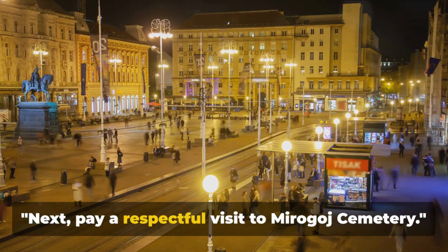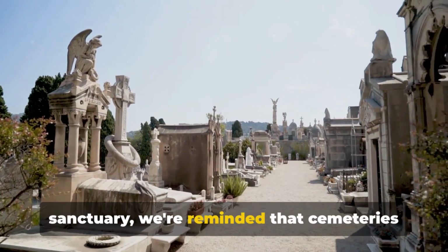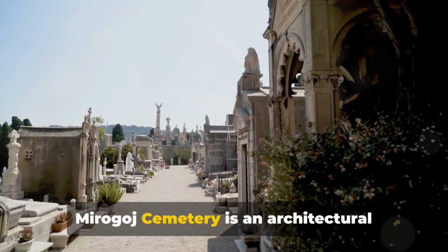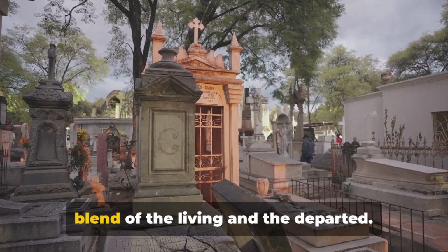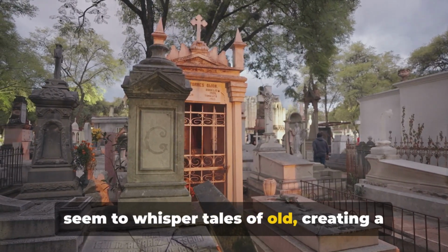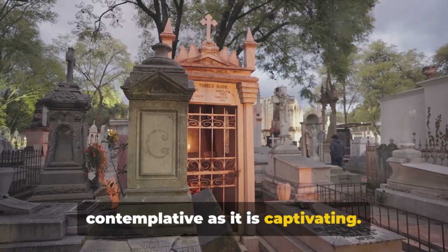Next, pay a respectful visit to Mirogoj Cemetery. As we venture into this tranquil sanctuary, we're reminded that cemeteries aren't just about mourning the departed, but also about celebrating lives well lived. Mirogoj Cemetery is an architectural marvel, a testament to the harmonious blend of the living and the departed. Its arcades, domes, and ornate sculptures seem to whisper tales of old, creating a peaceful atmosphere that's as contemplative as it is captivating.